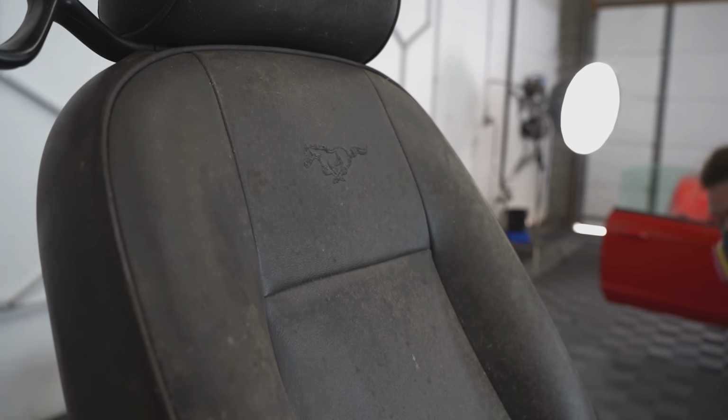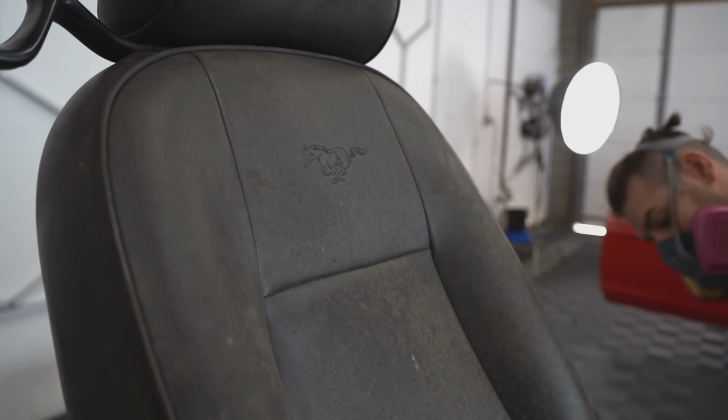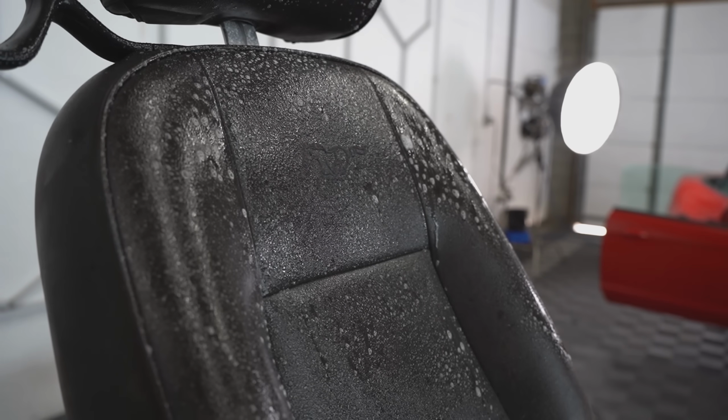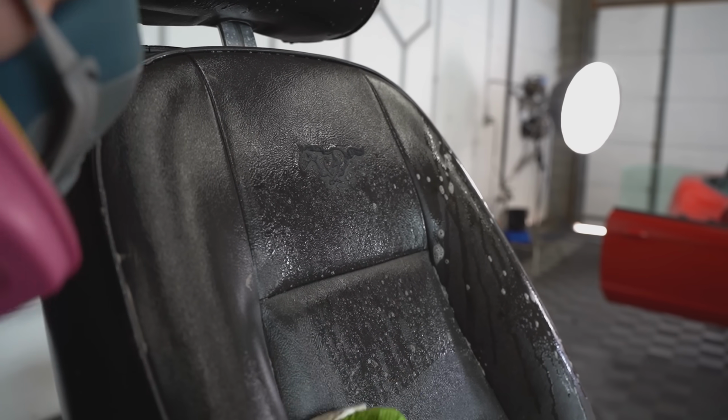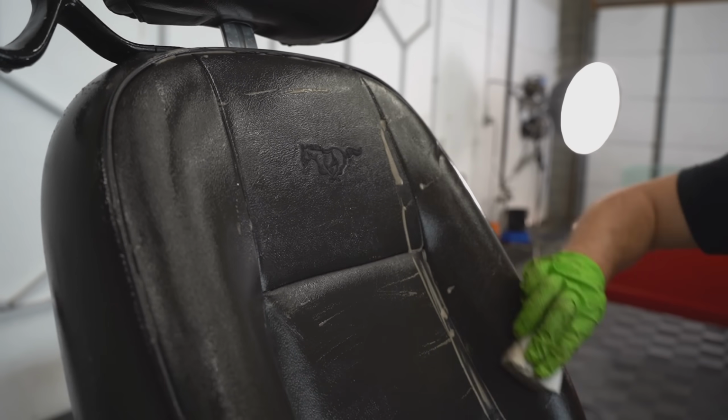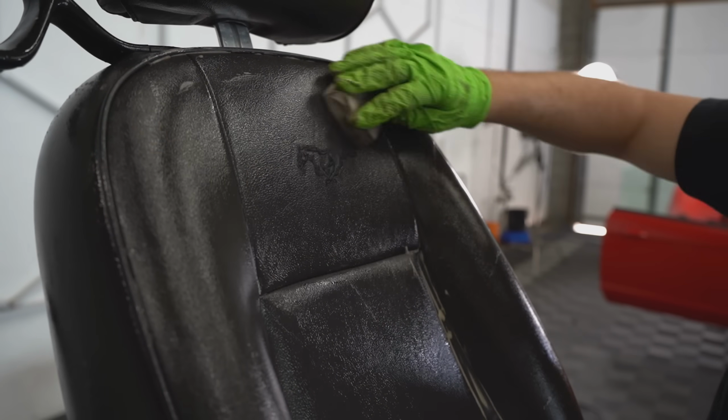Now just as a little editor's note, I don't leave these often, but I watched this clip back and I think it's really cool. If you watch the Mustang in the middle of the seat, it's super faded at the beginning, and then by the end, it's almost like it's popping off of the seat because of how black and how clean it is. It's so cool.